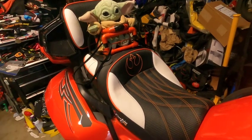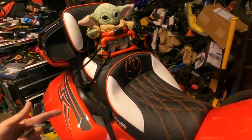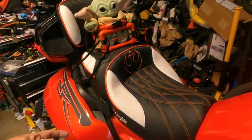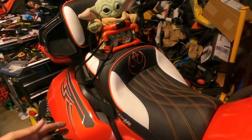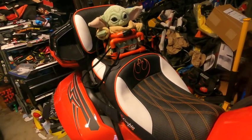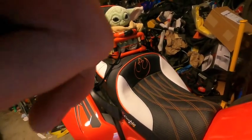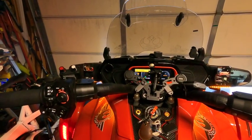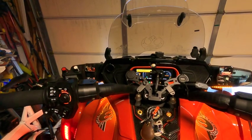Buying a stock shaped seat, many people complain about the Corbin seats because they're harder. Well, it's for your back. Believe me, my back is in heaven when I'm sitting on this thing. So that's the seat.